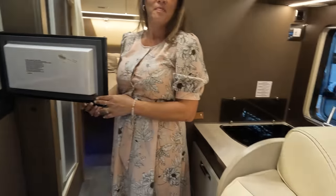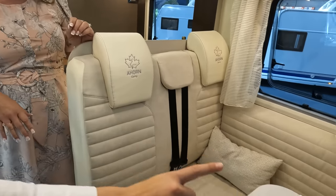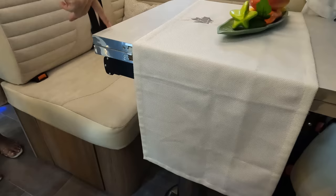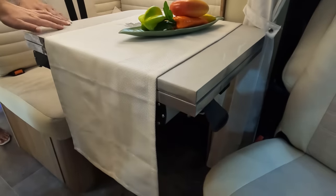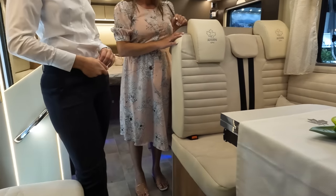Good size. And then I love this part. I love this whole comfortable setup. Have you already seen the marble table? It's marble? Yeah, it looks like marble, actually. Super, super nice.